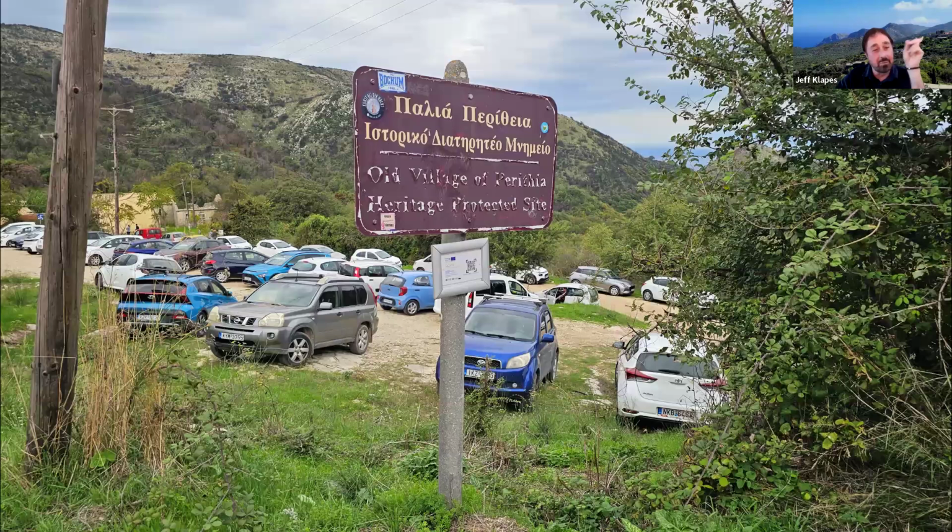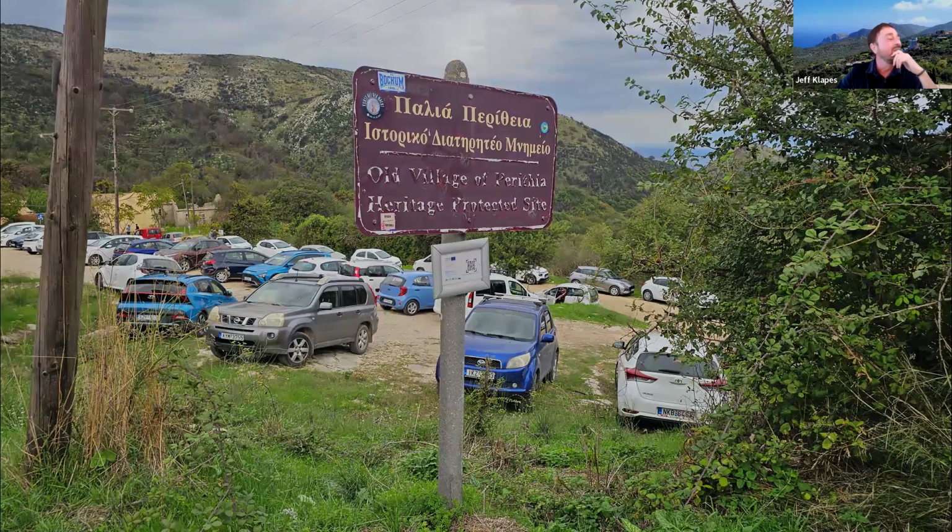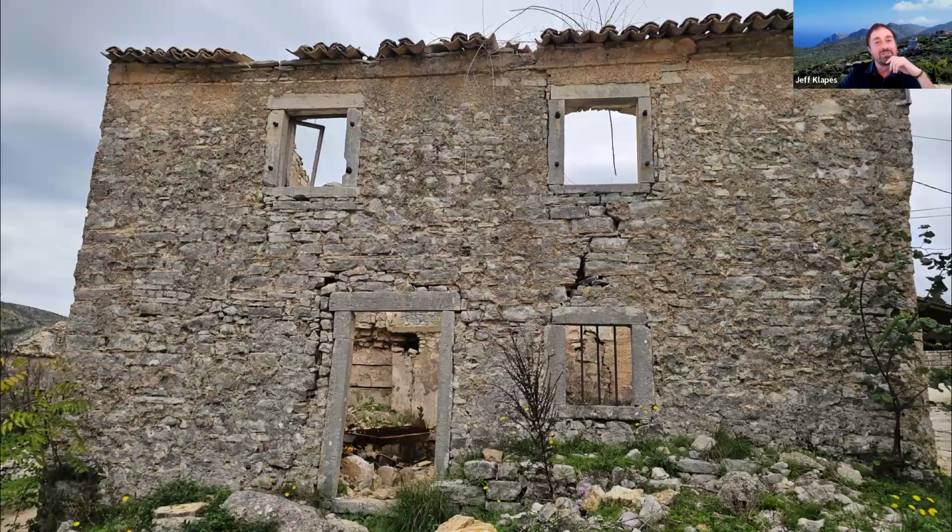And one of the reasons we went up in this area, because I was determined to explore that abandoned village that I pointed out that you could see down from the top of the mountain. So we followed the road up to the mountains, only to find that we were at the wrong abandoned village. The one that we ended up at, which is called Perithia, is indeed partly abandoned, but hardly unknown. In fact, it was massively full of tourists. There was a huge parking lot with tons of visitors, and you can explore the old town.